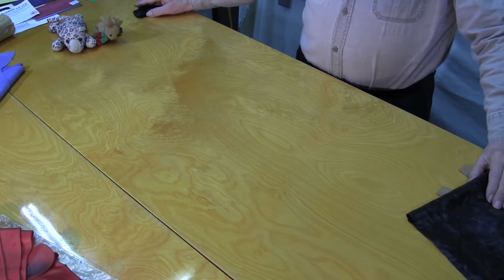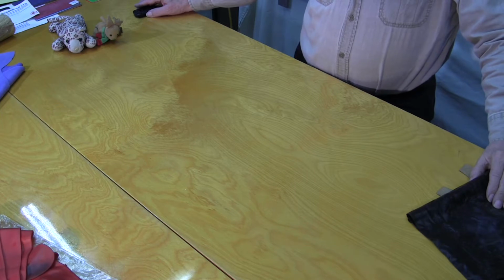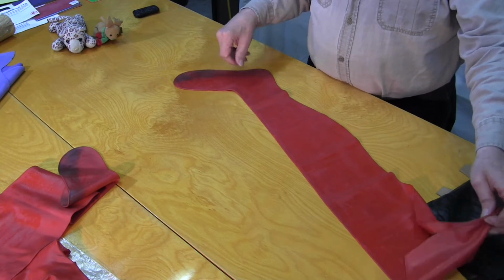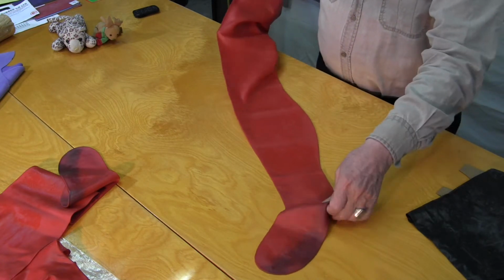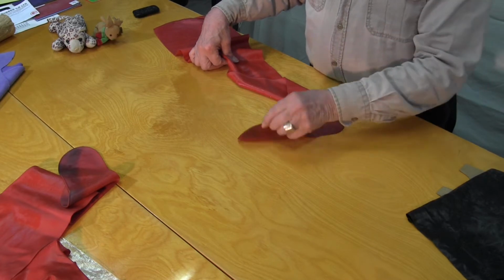The other thing I want to talk about is molded latex. There's a lot of nice molded latex out there. It's a lot cheaper than the sheet latex, which is labor intensive to put together. So it can be affordable for someone starting out in latex. This is a pair of molded stockings. Not bad. I've had these for quite a few years. As you can see, I've worn them quite a bit.